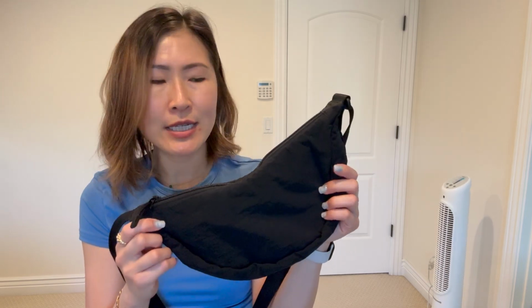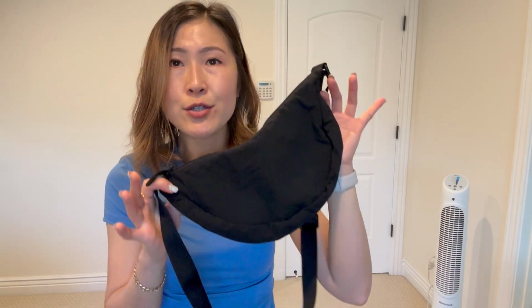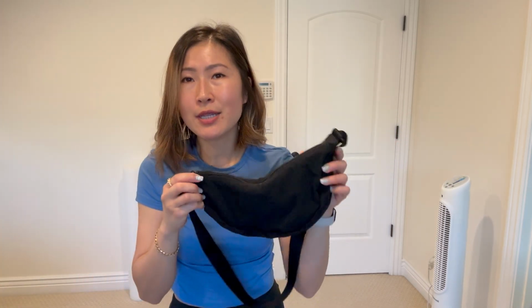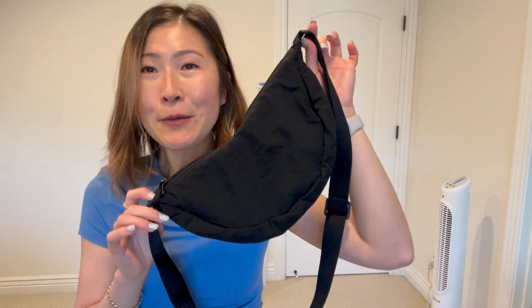It's for different occasions. So if you want a bag that's all-around, good for everything, this may not be the bag. But this is a great bag for everyday running errands, traveling, just going to soccer games or whatnot. It's just so fantastic, especially for the price. So I really, really do recommend this bag.